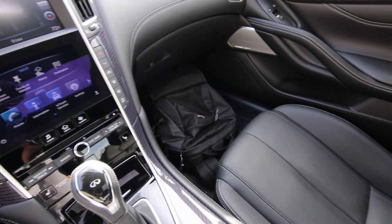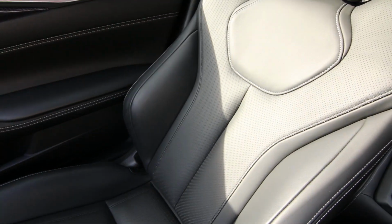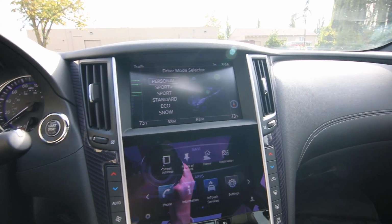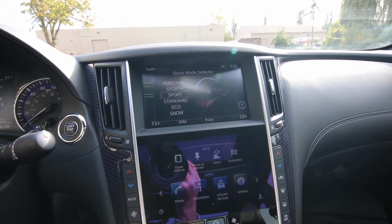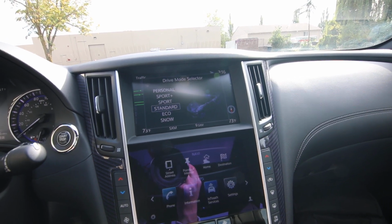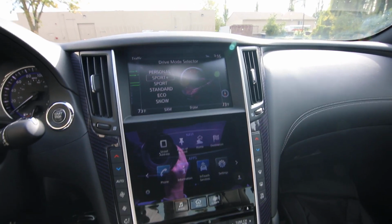This one's a beautiful color combination in black on black. Nice leather interior. The sport package gives you extra bolstering in the seats to hold you in place during performance driving. You have this really nice carbon trim. We have a drive mode selector that makes changes to transmission shift points, throttle sensitivity, traction, stability control settings for different driving situations. I like sport mode myself, or actually sport plus.